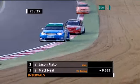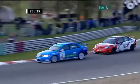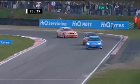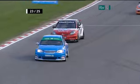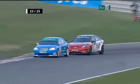He's really struggling. But once Matt gets on the back of him, Jason will instantly start taking very defensive lines, which will almost certainly result in Matt hitting the back of him. Are we going to see these two cars finish? Well, take bets now, because it could get pretty tricky as we go into the final stages of this race.